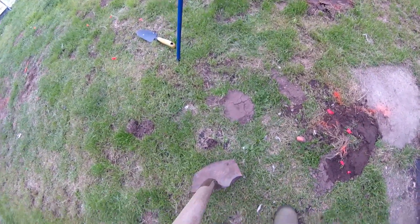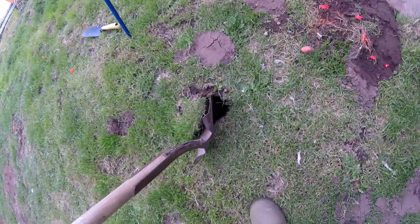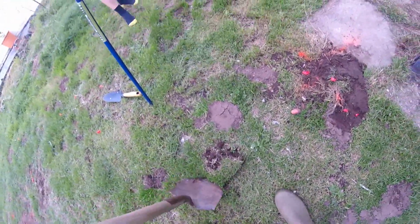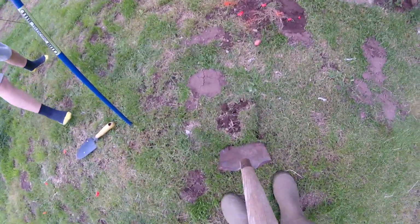So what I was going to do is just see what is under these, whether or not there's actually a mole run, so we can see which direction it goes in. What about if it came from there?